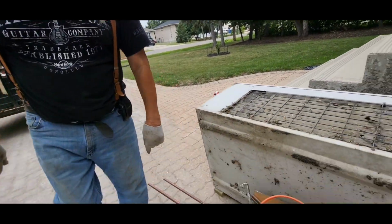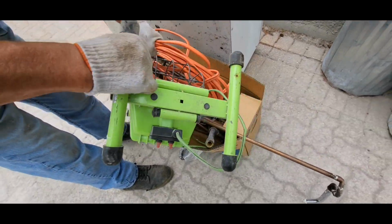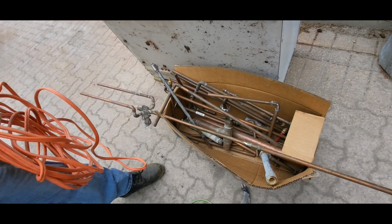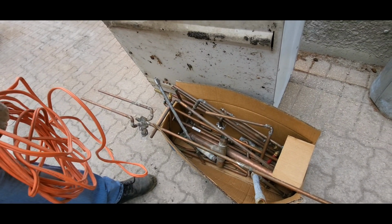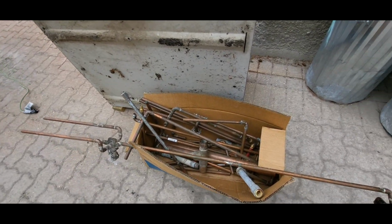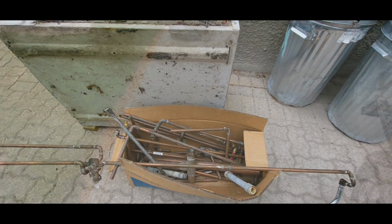Look at this in here. Oh my goodness me. My God. Even I know that's copper. Thank you so much for your donation. Wow. Oh my goodness. Thank you, thank you, thank you. This is a biggie. Thank you.